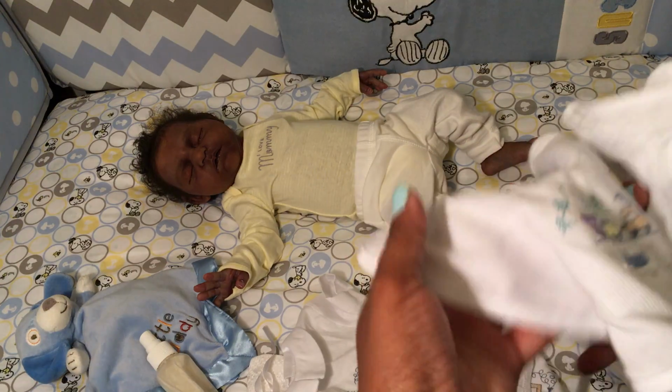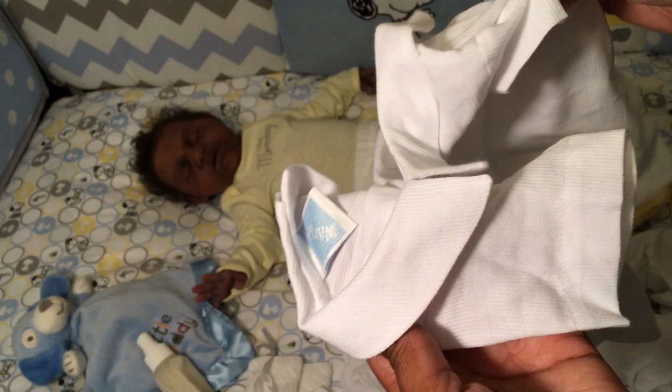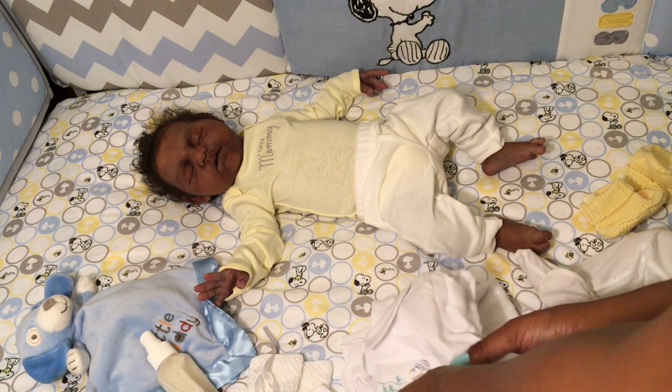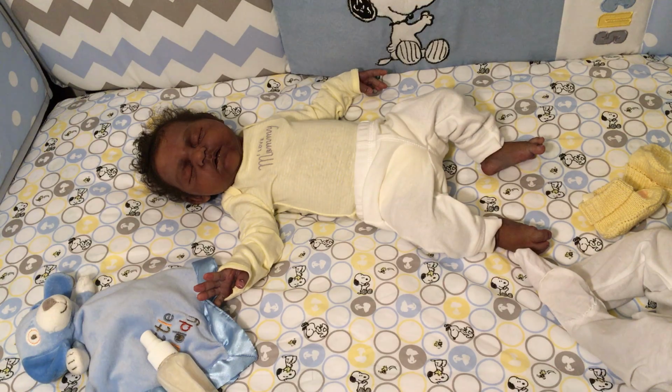I want to keep it crispy white. I don't want to have to wash it. It is Will and Beth. It's a very nice little outfit. It has his name on it. But I don't want to. I'll put it on him one day when I'm not doing all this extra stuff, because I'm going to do his hair and all that, and I don't want to get any fingerprints or anything on it. So I'll do that another day for you guys.